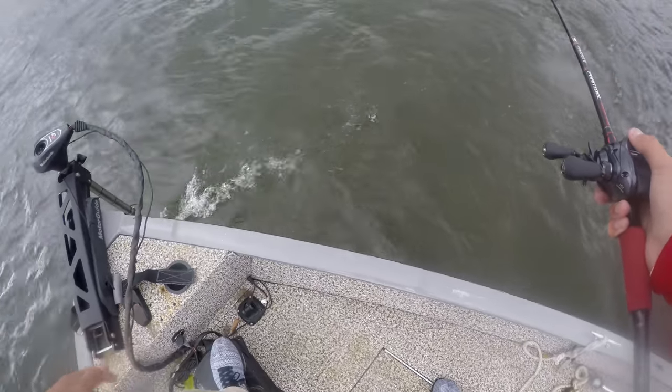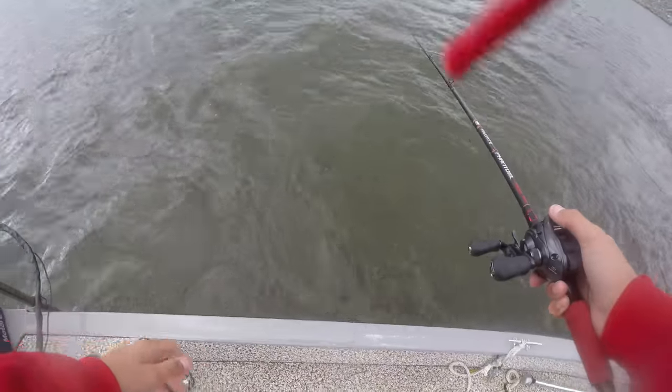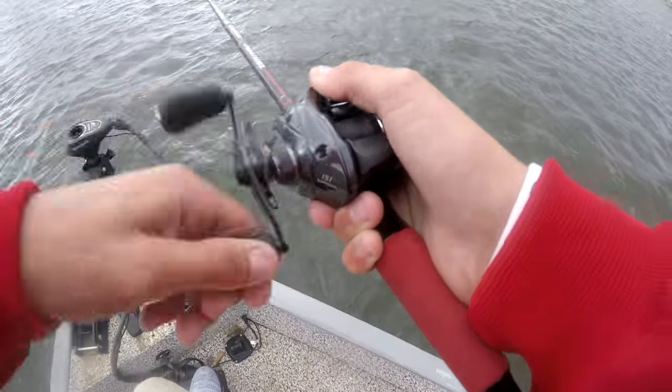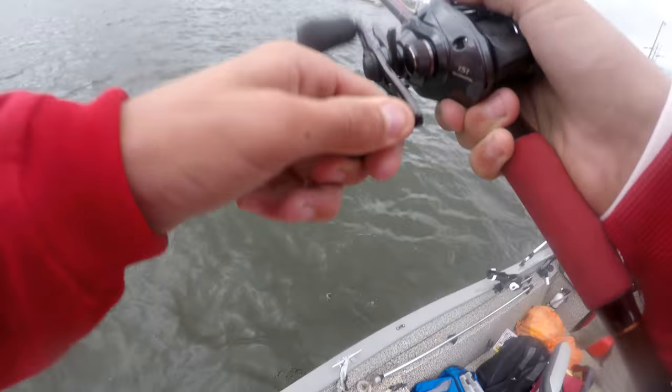Let's trim up the motor. Trim up the motor. Trim up the motor. Oh, I got a fish! I got a fish! Hold on, watch out, watch out.